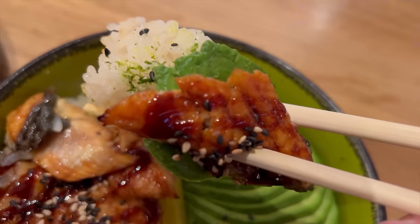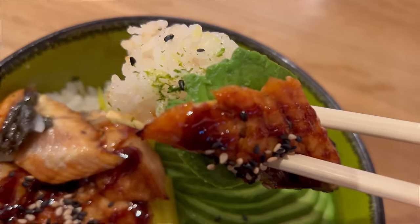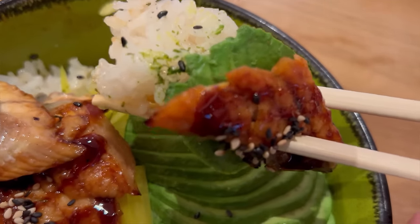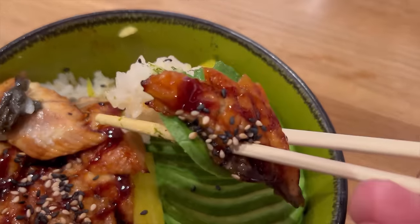Alright folks, now I know I said I wasn't going to go too crazy during lunch today because I still have to do a pasta dinner tonight, but I really love unagi bowls, so I wanted to give theirs a try. Comes loaded with eel and avocado, all on top of some furikake rice. Definitely looking forward to this one.